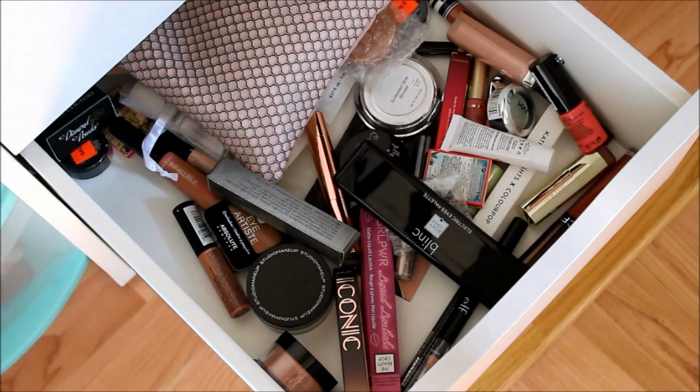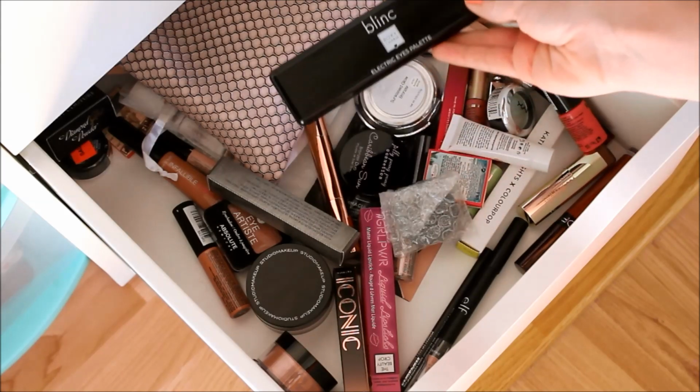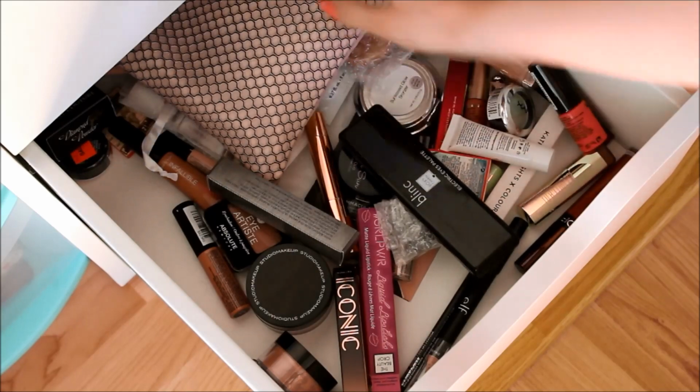Okay guys, so this is my like new in drawer, but as you can see, a lot of this stuff is not new at all. I've been really overwhelmed with testing new products over the last year with a new baby basically. So like this, I'm pretty sure we got in the summertime from BoxyCharm. Never used it, that sort of thing.